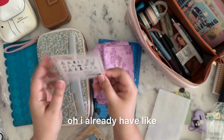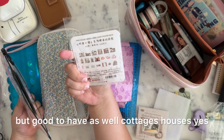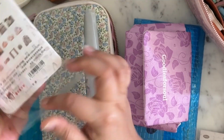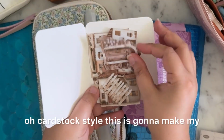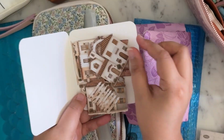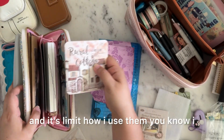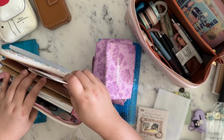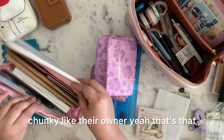Oh, I already have like PET versions of this, but good to have as well. Cottages, houses, yes, I'll bring them. Give it to me, baby. Oh, cardstock style. This is gonna make my planners, my Hobonichis, really thick. And let's limit how I use them, you know? I don't want them to be too chunky. Chunky like their owner. Yeah, that's that.